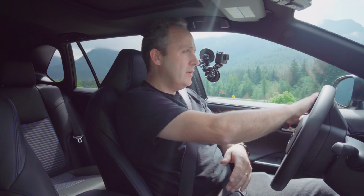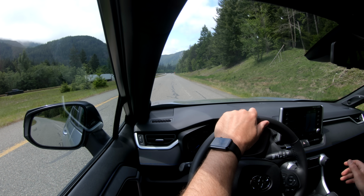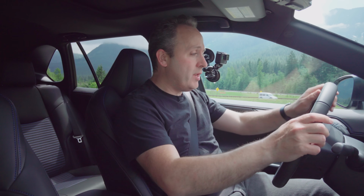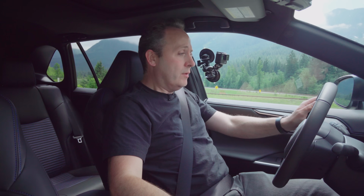Okay, let's go ahead and do a 0 to 60 and see just how much faster this hybrid powertrain is. I'm gonna go ahead and pull on here. This is a flat freeway on-ramp. I'm gonna put the car into sport transmission and sport drive mode, and I'm just gonna mosh the throttle. And 3, 2, 1, go.